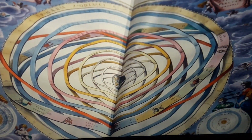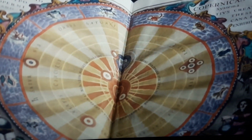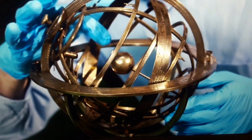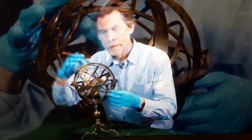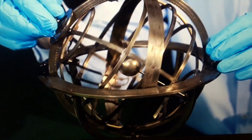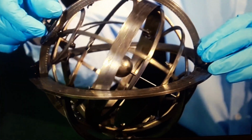It wasn't until the middle of the 16th century, with the Polish mathematician Nicholas Copernicus, that this concept was seriously challenged. Held stationary at the center is the Earth, represented by this small brass sphere, and about it rotate a set of rings representing the heavens, the celestial sphere, one complete rotation being a day.